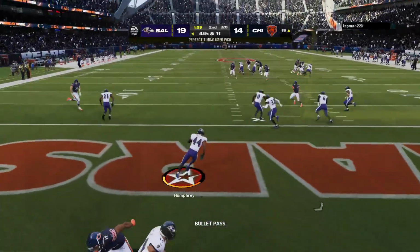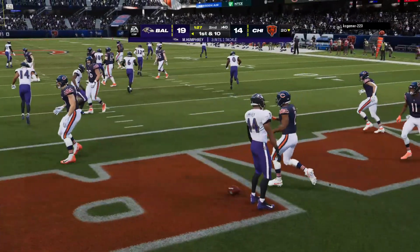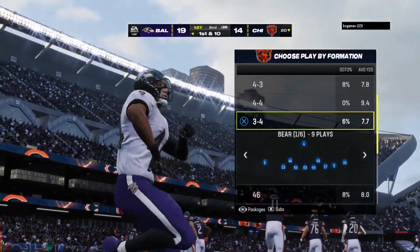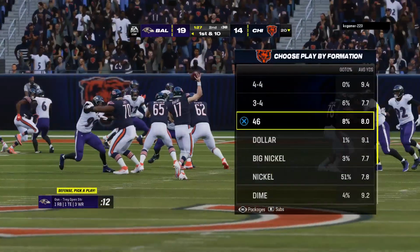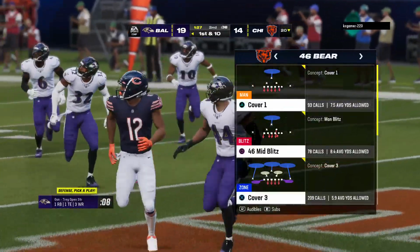And my goodness, another interception. Picked off by Marlon Humphrey. And the Ravens are going to take possession here. It's a touchback, and they'll take over at the 20-yard line. Oh, this is just crazy. He's got 3 interceptions, Charles, and we haven't even departed the first half of this ballgame.